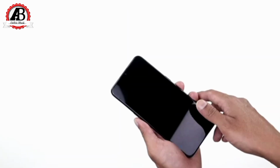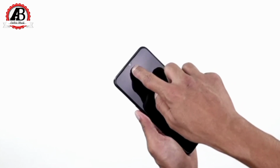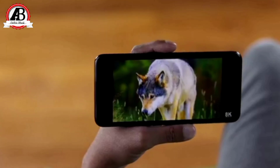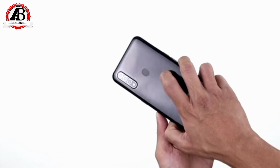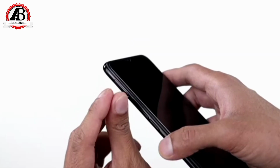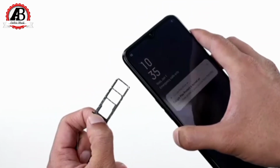in the hand. It has a 6.5-inch water drop screen with an 89% screen-to-body ratio and a 1600 by 720 pixels resolution, which can be unlocked with the rear fingerprint sensor. The phone even has a 3-card slot for dual SIMs and a micro SD card.